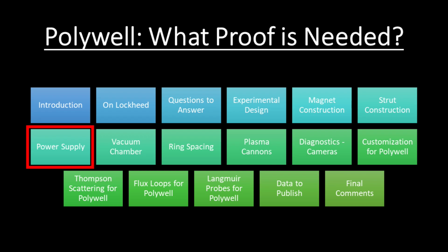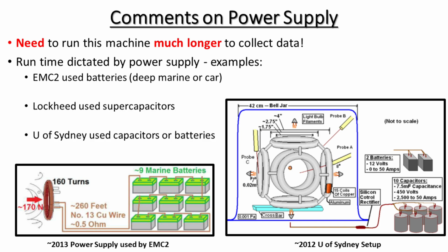Now, the other issue is you want to be able to run this machine long enough to get good data. So far, Polywells have been pulsed. The Lockheed-Martin machine was also pulsed. I'm talking microseconds to seconds of run time. And the limit wasn't the magnets or the wire. The limit to runtime is the power supply. How long can you feed current to a machine that is power hungry and keep it going so that you can get sufficient data in experimental work?